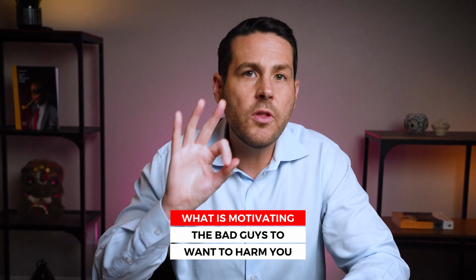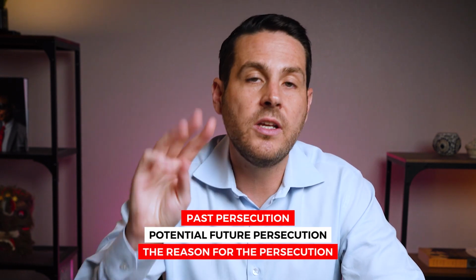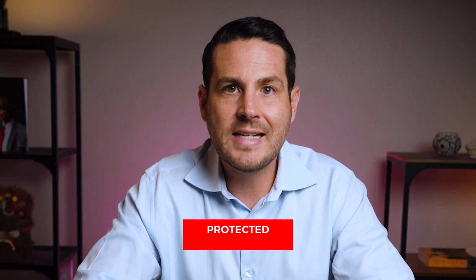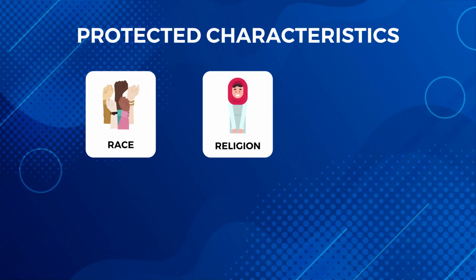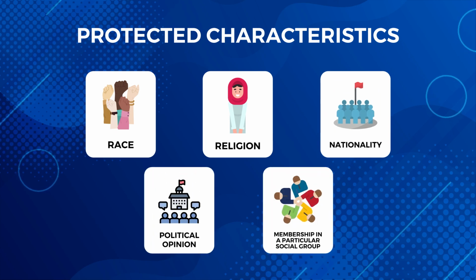You see, these are the three things the officer cares most about: past persecution, the likelihood of future persecution, and the reason for the persecution. Remember, the persecution must be motivated, at least in significant part, by the fact that you possess one of the 5 protected characteristics under US asylum law. And those are your race, religion, nationality, political opinion, and something called membership in a particular social group.